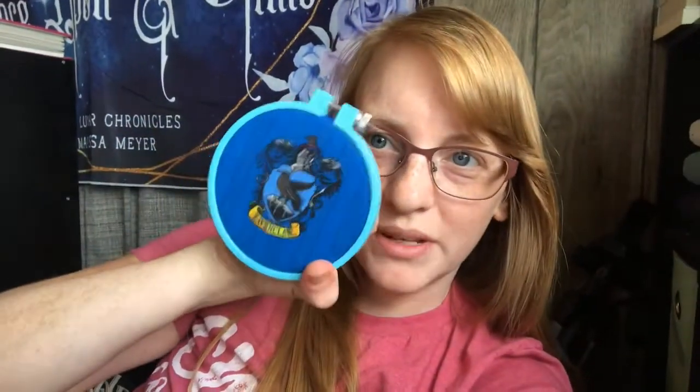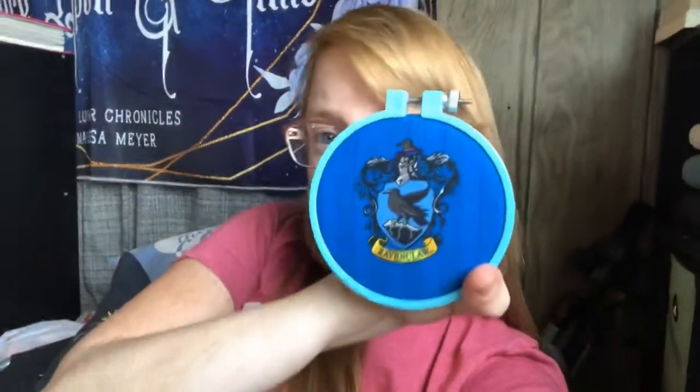Then I did one for each of the different houses because I had enough colored little embroidery hoops that I could do that. So I did Gryffindor, and there's Slytherin, Ravenclaw. I will admit though, these ones were such a pain in the butt to get perfectly even. And then I did Hufflepuff. These ones were super pain in the butt, but they're on there. They're not 100% centered because it was so hard to get them to look centered, but they look pretty good. I thought they were cute.